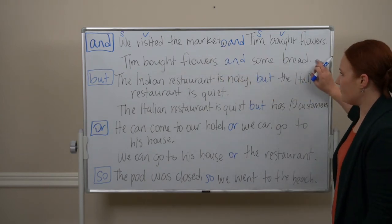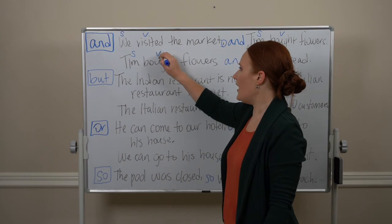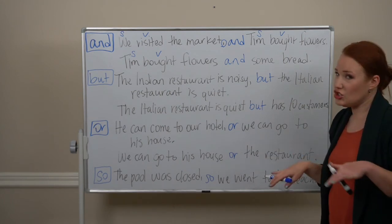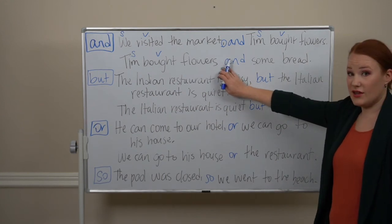Here, Tim bought flowers and some bread. We have a subject, Tim, and the verb bought, but flowers is an object and some bread is an object. There isn't a new subject and verb. This is not another clause, so we don't need to use a comma.